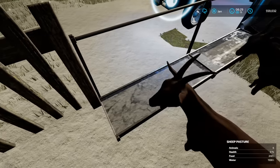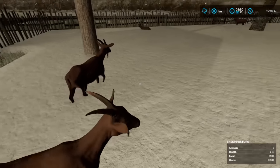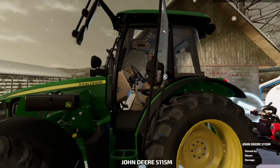There you go, getting more water. Drink up, fellas. All right, we're gonna turn around and go the other way. That works too. Go ahead, ask me if I care. Oh gosh, I gotta shut this off.